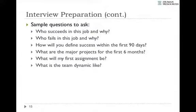So here are some sample questions to ask. Who succeeds or fails in this job and why? How would you define success in the first 90 days? What are some of the major projects? What will the first assignments be? And then what is the team dynamic like?